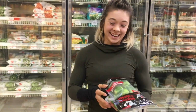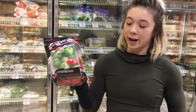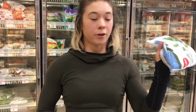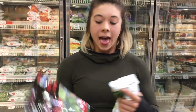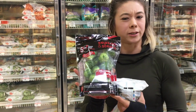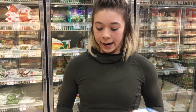One of the things on my list to get today was Brussels sprouts. So I have two different types here. I have the fresh bag, which has 16 ounces of Brussels sprouts, and I also have the frozen bag here, which also has 16 ounces worth of Brussels sprouts. This bag is $3.39, I want to say, or 2 for $6, and for this bag it's $1.99. So, difference here.